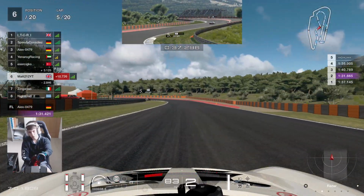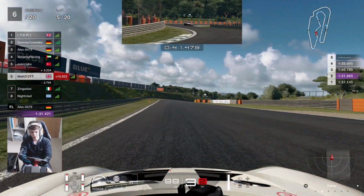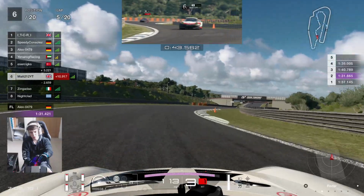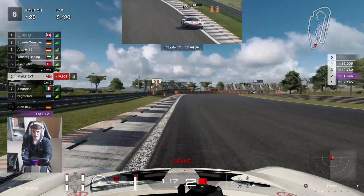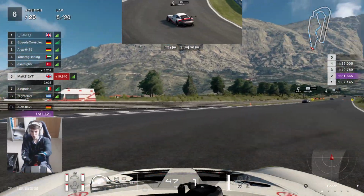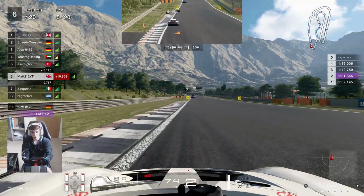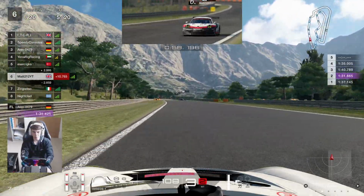Oh, nosing. Definitely struggling a bit more with bite. Luckily, I did most of my practice on the hards. I didn't actually realise you could use softs or mediums at the time, so I was like 3 seconds off pace. I was a bit worried, I'll be honest, but then luckily realised you can use the softs and the mediums even. So we suddenly found a whole lot of pace when we got into qualifying.